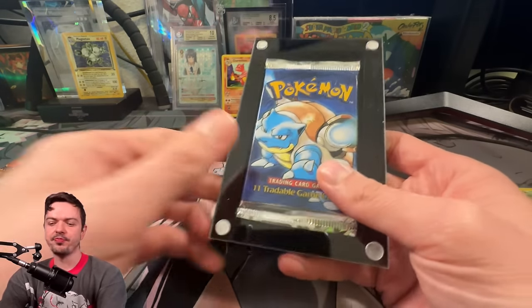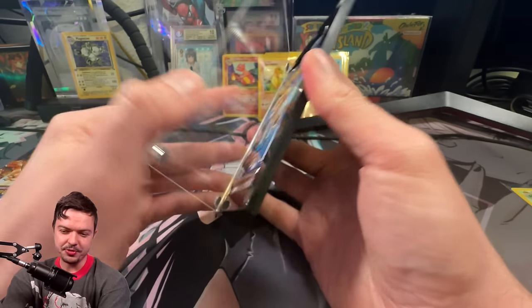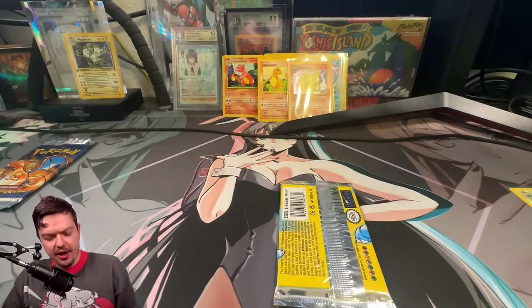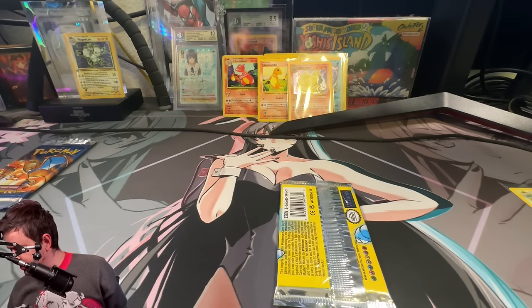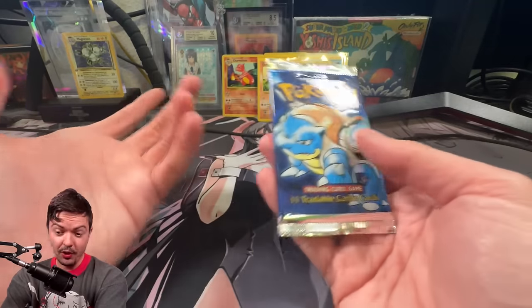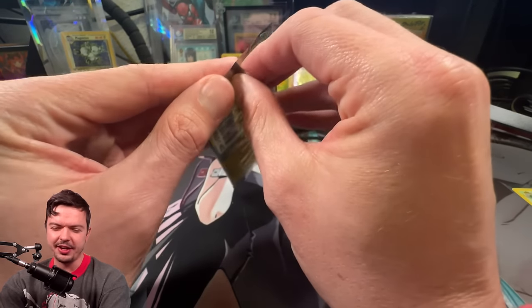I'm gonna do it. I know this is nuts. This is nuts, but I'm gonna do it. Let's do the Blastoise pack. The reason why is because I already have a PSA 10 version of the first edition pack graded. And I had that for Charizard and Blastoise. So it's like I have the pack just there.